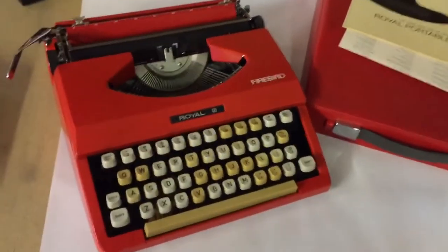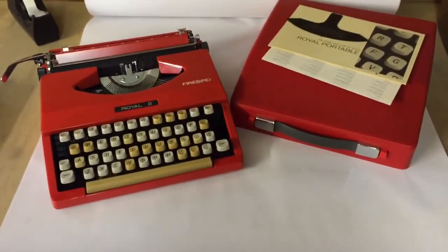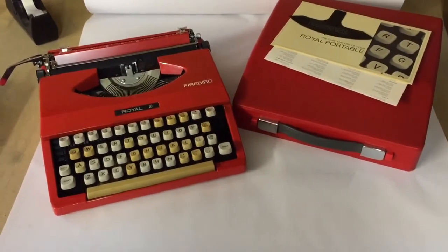And they're highly collectible. This one sold for $140. I paid $5 for it at the garage sale.